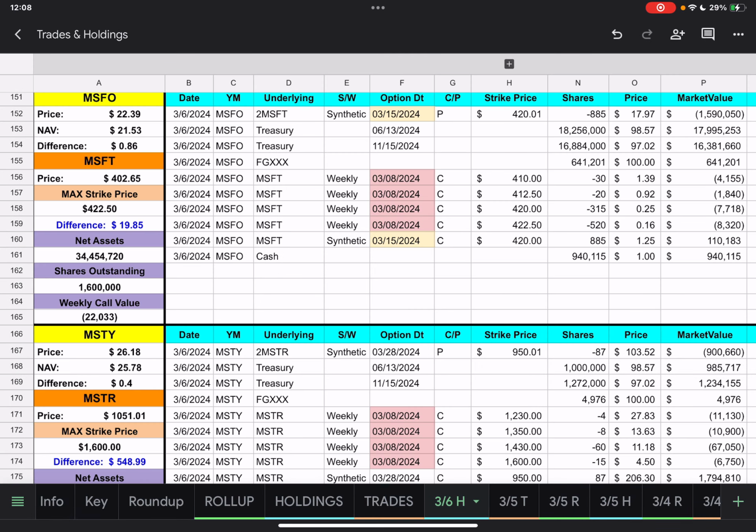So MSFO, we closed at 22.39. Microsoft closed at 402.65. And we have 4 different weekly short calls that will expire Friday, with strike prices ranging from $410 to $422.50. So we're about $7 away from our first strike price, and then we're almost $20 away from our largest strike price, which has most of our shares on it.